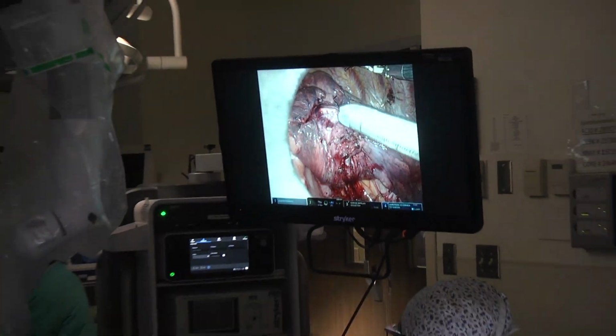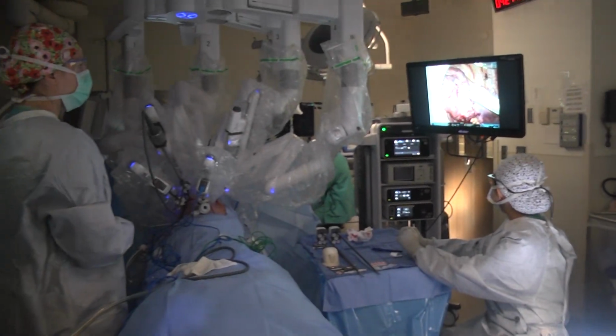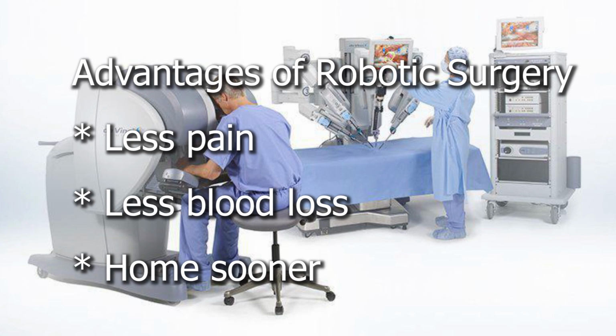Doing the case robotically will certainly decrease postoperative pain, will decrease intraoperative blood loss, and will hopefully get the patient out of the hospital within a couple of days.